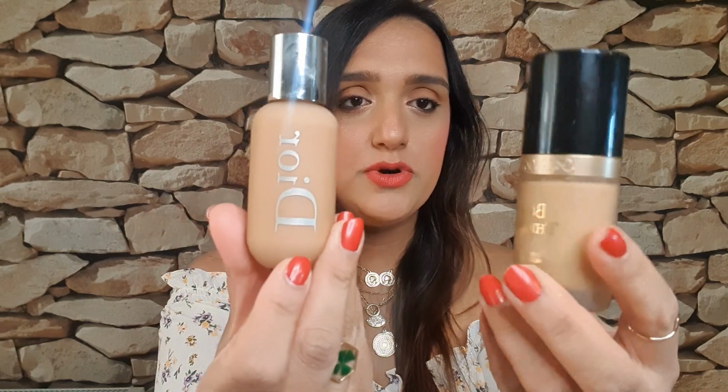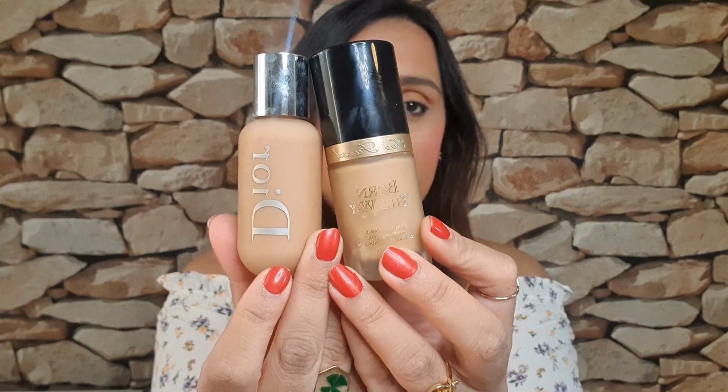For foundation, I have mixed 3N in the Dior Backstage Body and Face Foundation and my Natural Beige from the Born This Way from Too Faced. It's made my exact shade. Throughout the video when I was bronzing, I have my Victoria Beckham bronze on in shade 03.